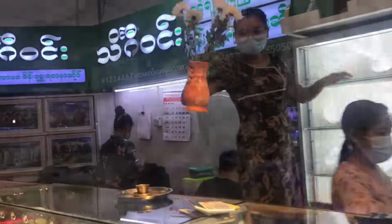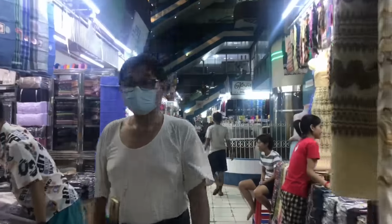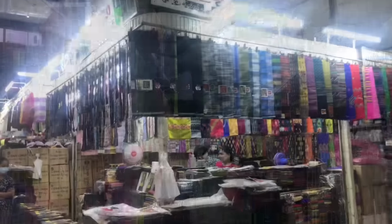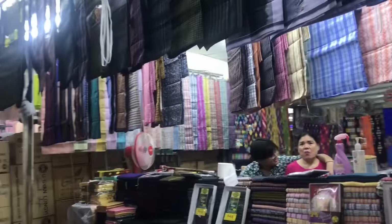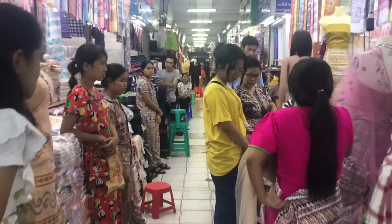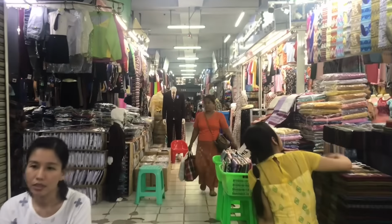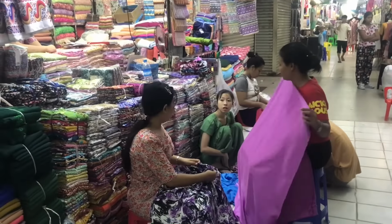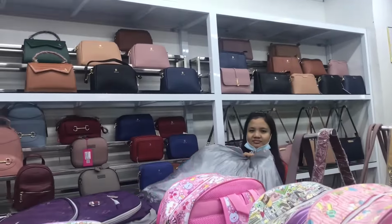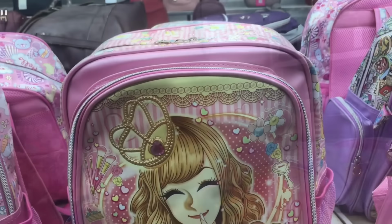As you can see, there are some jewelry shop here. This is a jewelry shop. This is a Burmese lungi store. You can get various kinds of Burmese lungi here, as you can see. People are buying their clothing here. This lady is selling various kinds of bags and pouches. 2,000 kyat. This bag price is 2,000 kyat.